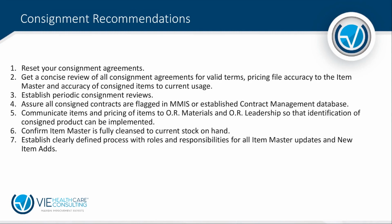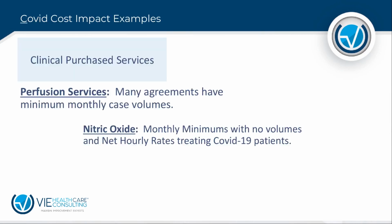And here are some recommendations as it relates to consignment. Consignment agreements are great. However, they're also a problem because many times the consigned inventory is mixed with your own inventory, or there are not really good processes in place. And so number one, most important, is to reset your consignment agreements. Go through all your consignment agreements and get them reset. Maybe you need to reduce those numbers, or have an audit review, or change the terms and conditions. This is a big financial risk for hospitals, having a consignment that's not well defined or organized. There are many different ways to do this, but it really starts with resetting those agreements and having a go-forward policy in place to manage.